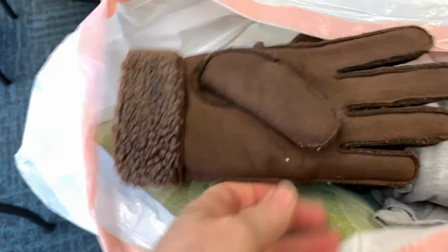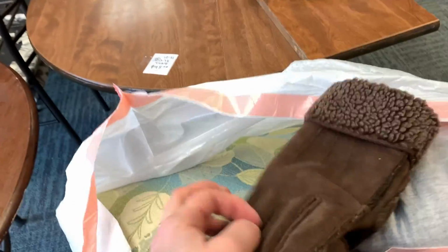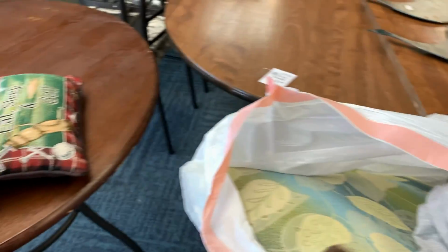Okay. These, you know, they look like nice gloves. You wouldn't think that much about them. But then you look at who they're by, what the brand is. Let me show you. I don't know if you can see this. Lands' End. So $25 gloves right there.